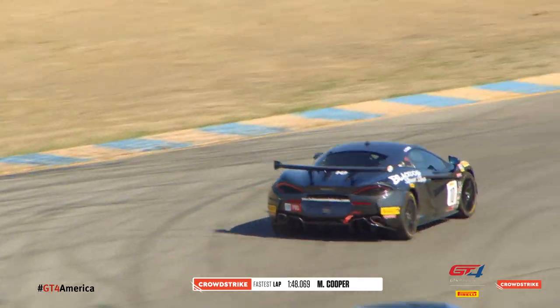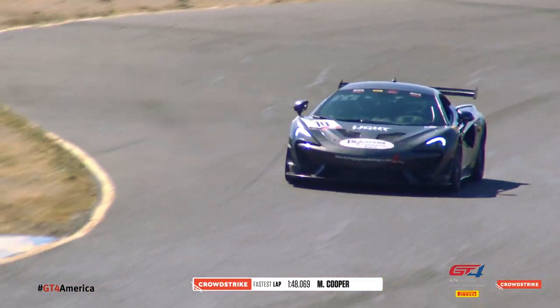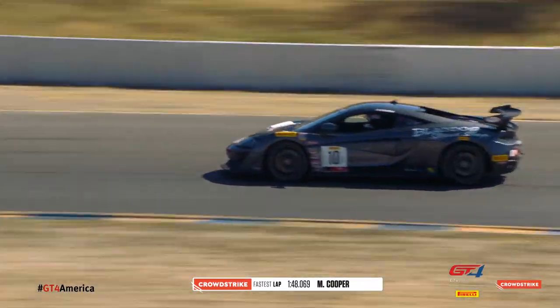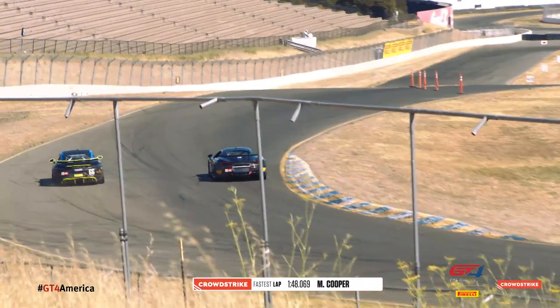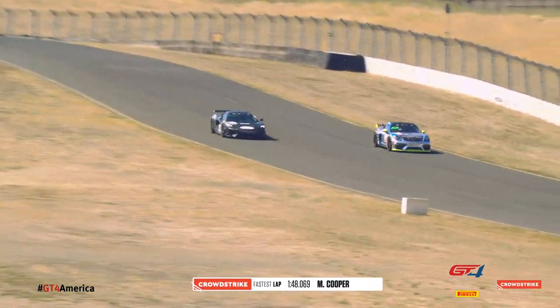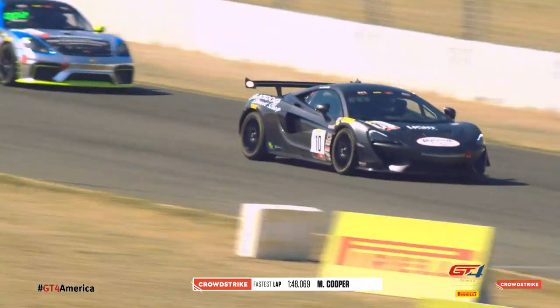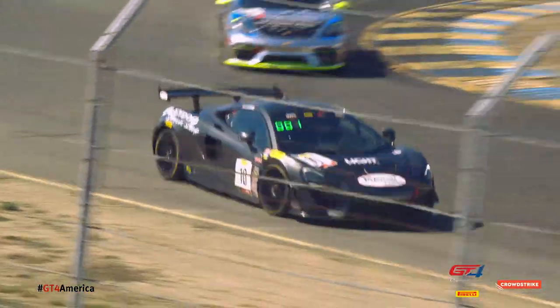But what a weekend for Michael Cooper. And as I said, I don't know absolutely that this is historic with a GT driver doing a three-peat in a weekend, but it's impressive. And of course, he gets the CrowdStrike fastest lap award with that 148.069 that he turned in the very early going. And Spencer comes up, class move by Spencer coming up and acknowledging the victory by Michael. There's a lot of respect between the two.